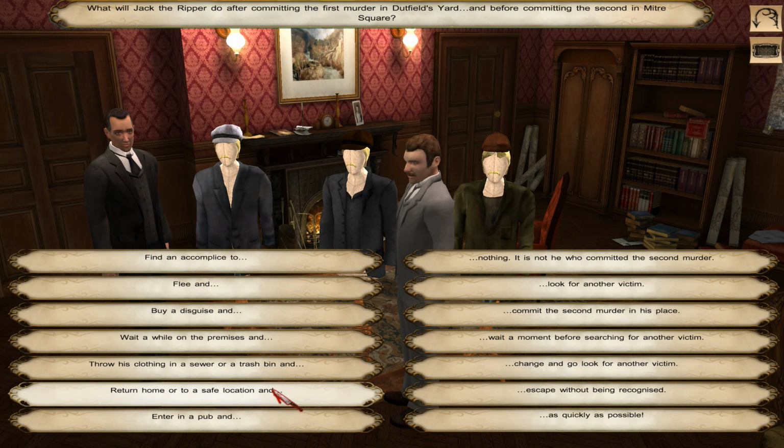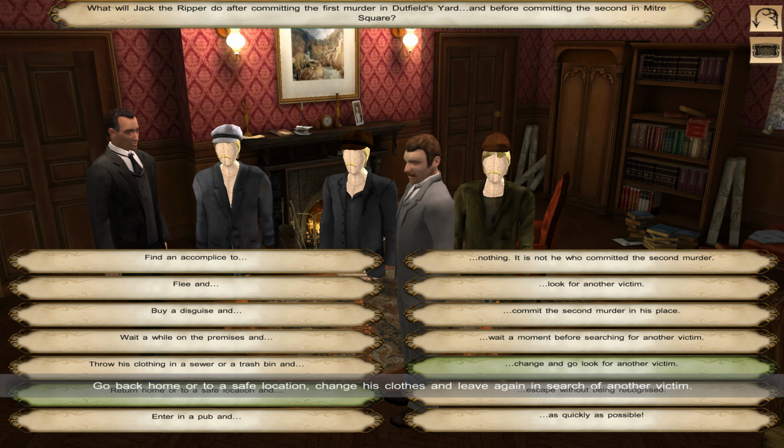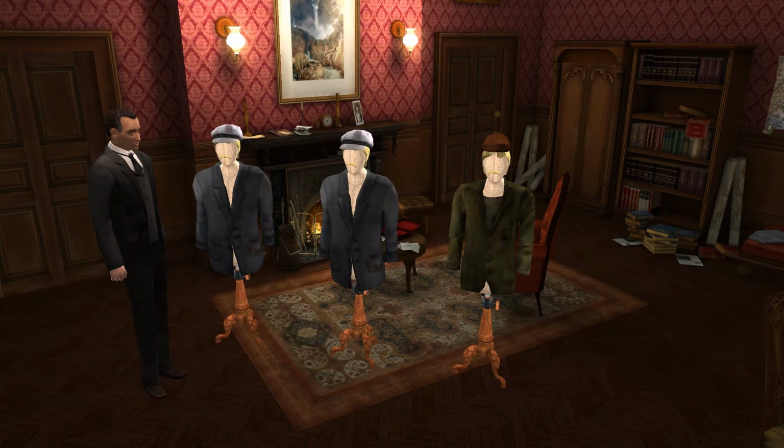So, obviously you'd want to return home or at least find a safe location. And then the other one is to change clothes. So, go back home or to a safe location, change his clothes and leave again in search of another victim.